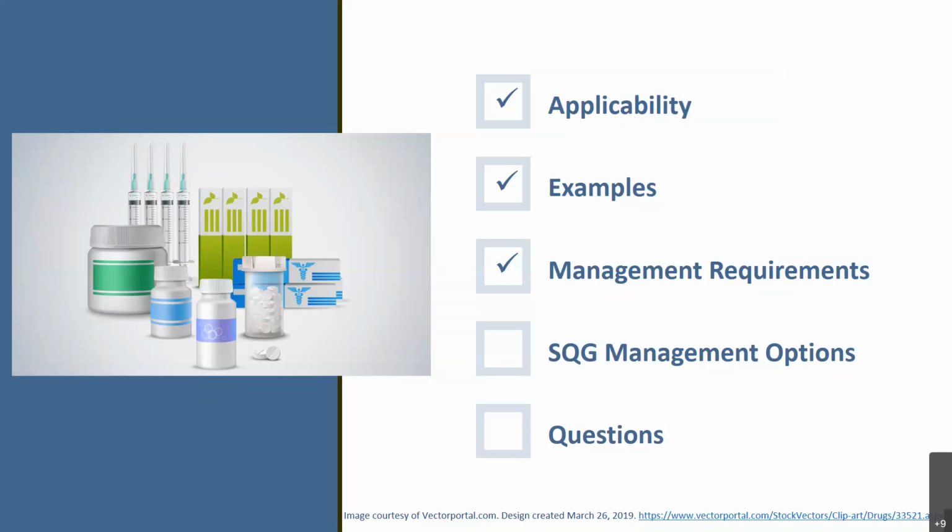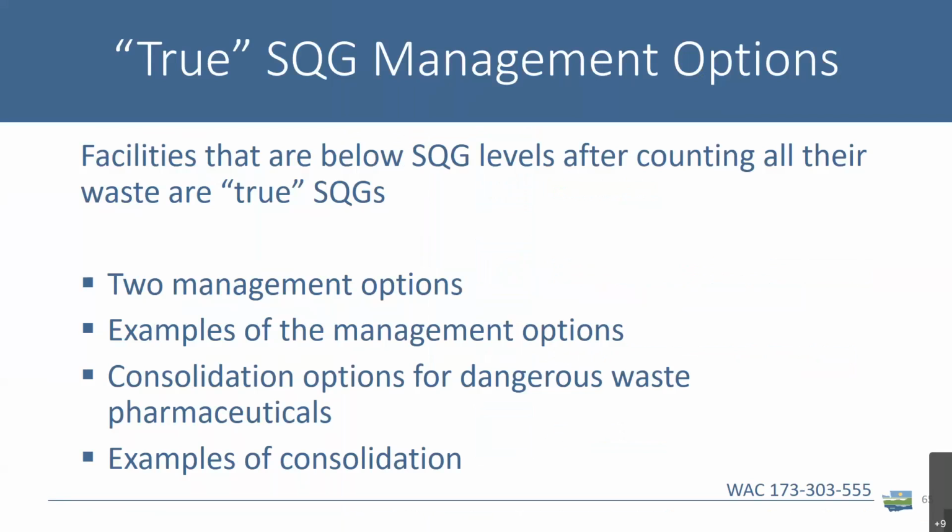Great, thank you, Jenny. So we know this material is dense, but we tried to make it user-friendly here. So this will be our last section. We're going to focus on true SQGs, true small quantity generators, and how they can manage dangerous waste pharmaceuticals.